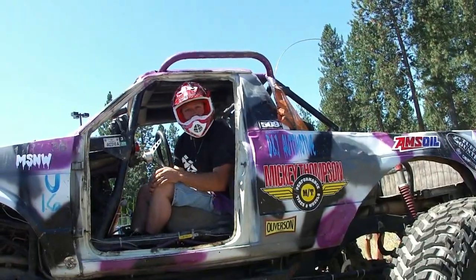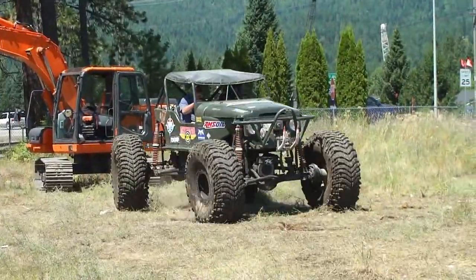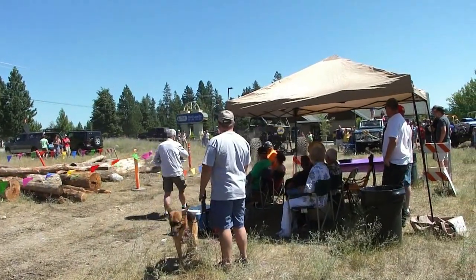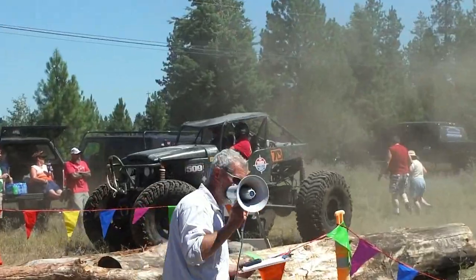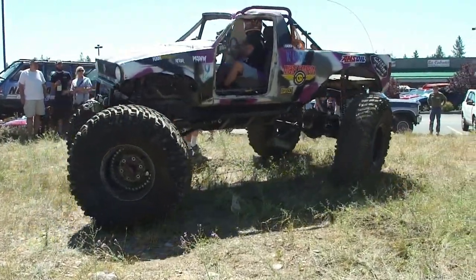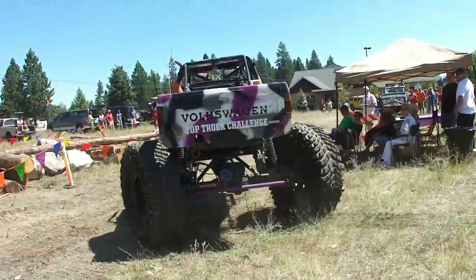Looks like he's getting ready to roll. Well, he beat it. Both the front and rear wheels are turning. Gives them a tight angle. Heck of a Volkswagen.